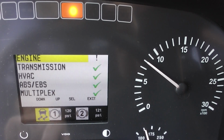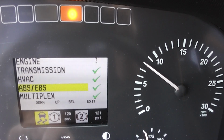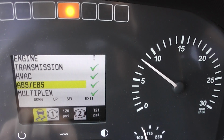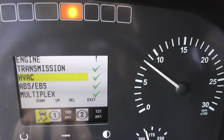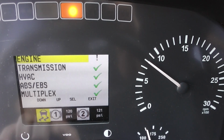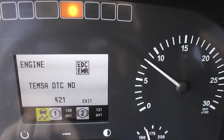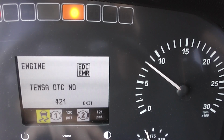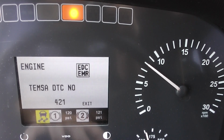So the second button is down, so we can scroll down to look at, say, an ABS light that showed that exclamation on it. Then you'd hit the select button to look at it. Since there's no codes in there, it's not going to bring anything up. So I'm going to go back up to the engine, and I'm going to hit the select button, and it gives me a DTC code number 421. This is telling us what the engine code is that's causing the yellow check engine light at this point.